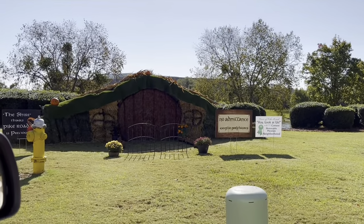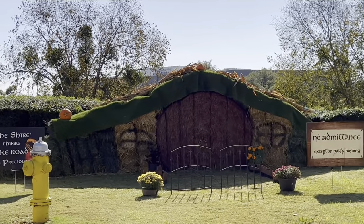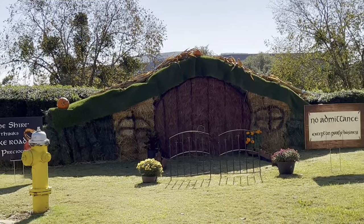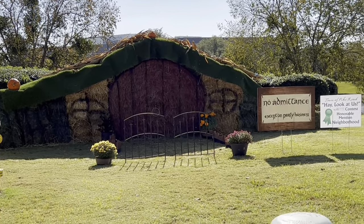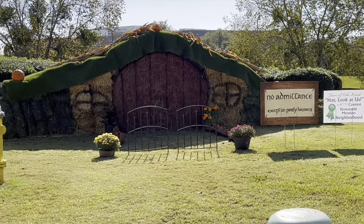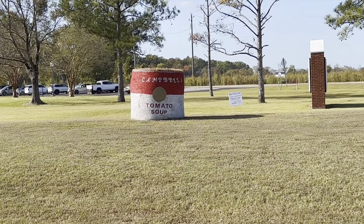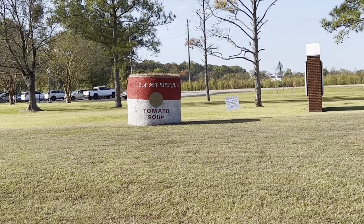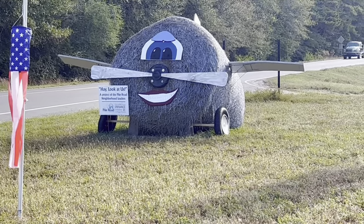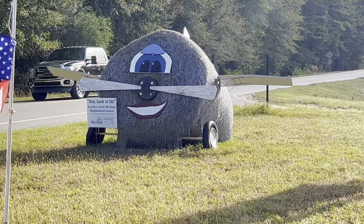This is an honorable mention. It looks like a hobbit kind of situation. I believe it is. It says over here, the Shire thinks Pike Road is precious. They built a full hobbit cave house thing, and they got honorable mention for neighborhood. So that's pretty cool. This church did a Campbell's tomato soup can. They literally just painted that on their hay bale. This is our tiny little airport's hay bale plane. Isn't he so cute? I love it.